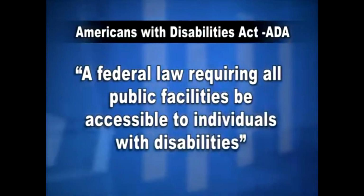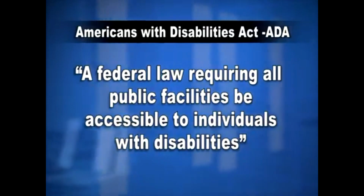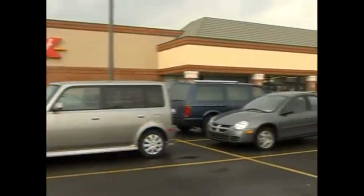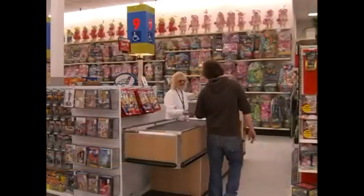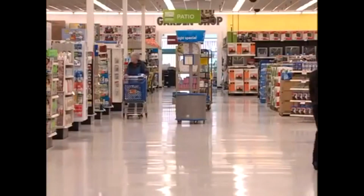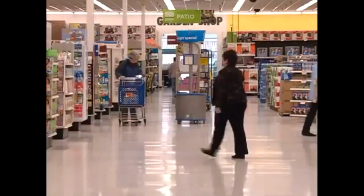Our goal is to exceed the requirements of all our customers, including those protected by the Americans with Disabilities Act, or ADA. The ADA is a federal law that requires all public and commercial establishments, like Kmart stores, to be accessible to individuals with disabilities. From the parking lot to the checkout lanes and everywhere in between, customers have a right to expect a barrier-free shopping environment, and it's our responsibility to provide it.